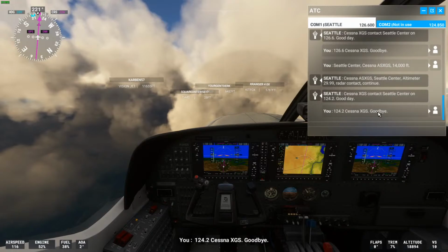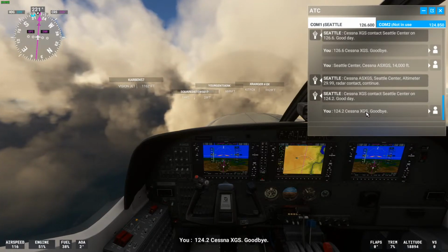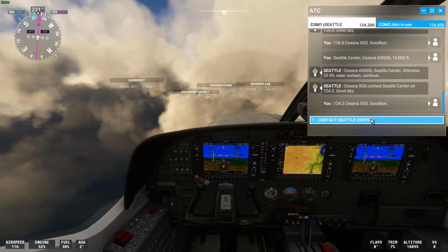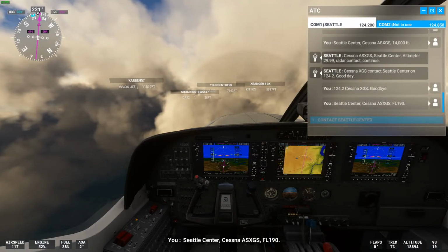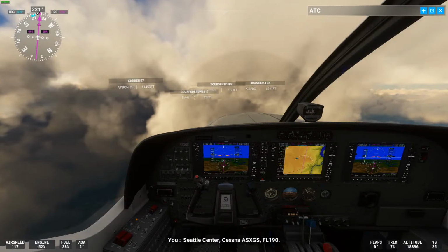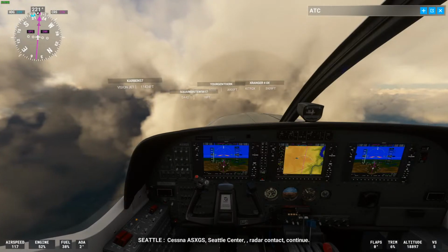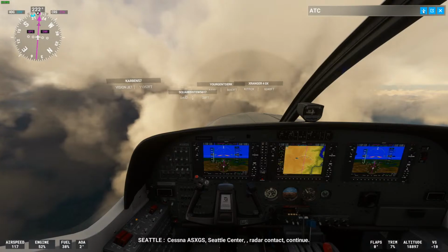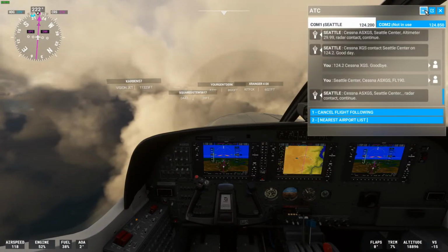124.2, Cessna X-Ray Golf Sierra. Goodbye. Seattle Center, Cessna Alpha Sierra X-Ray Golf Sierra, flight level 190. Cessna Alpha Sierra X-Ray Golf Sierra, Seattle Center, radar contact continued. I think we should be good to go with that.